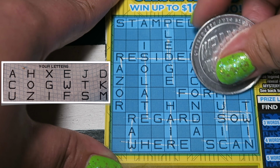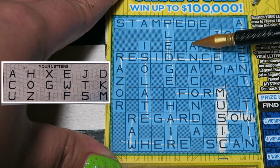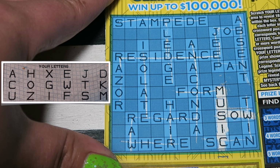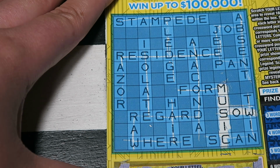Let me get my coin. Okay, so we got two. Can we get another one? No anaconda. I can't talk today. No anaconda, because no N. I think that was it. I'll double check, but I think it was just two words. Yeah, just the two there. Bummer, man. All right, let's give our Cashword Times 50 a go.